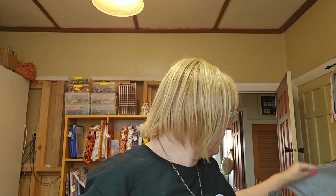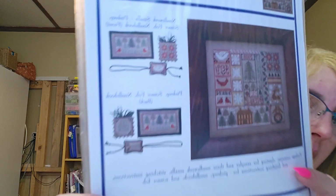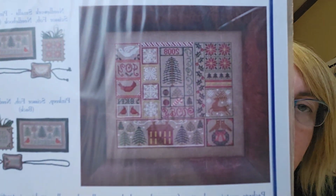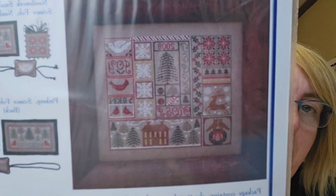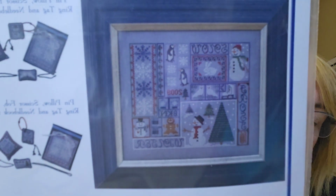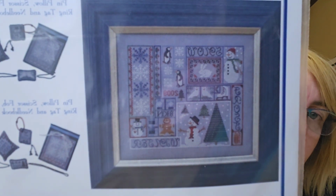That's really cute. The next one from Blue Ribbon Designs is Peppermint Twist. So again, you can do these in all different kinds of little pillows or partly in a frame, but I'm going to stitch it as the main piece. Blue Ribbon Designs again. This is a winter sampler and needlework smalls, so similar to the last one or the last couple. You can do them in pillows, but I am again going to stitch it as a whole picture.